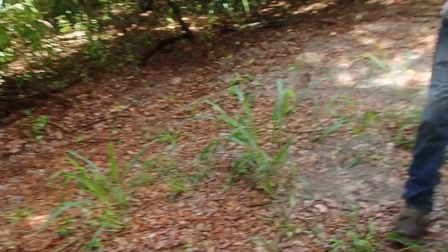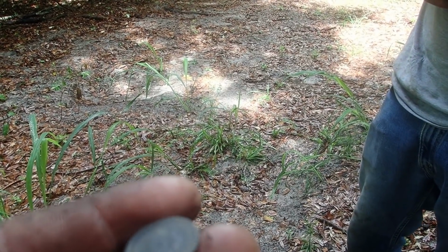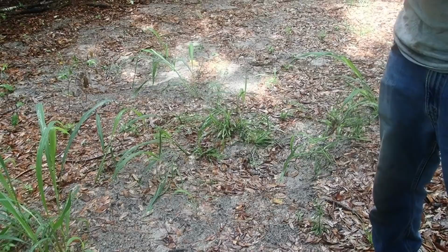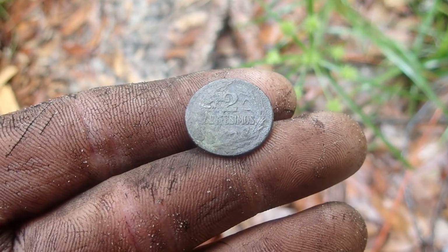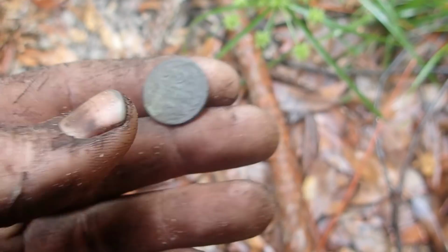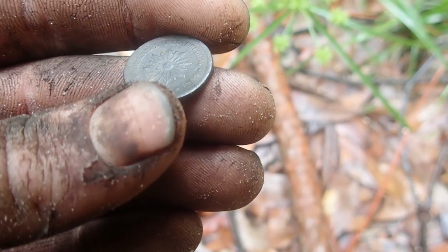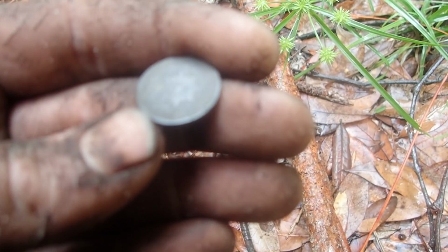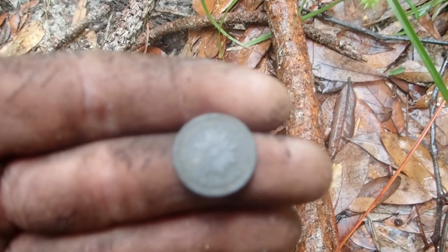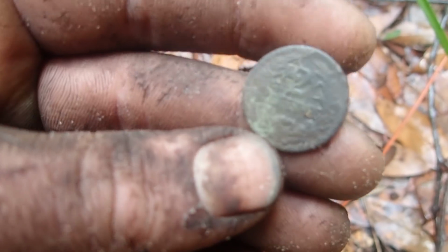I think I might know what it is just by hearing that. Ooh, 1909. All right, that's not the one. I was thinking Two Pfennig. Two... Centesimos... Oriental del Uruguay. 1909. Republica Oriental de Uruguay. A Uruguay coin from 1909. How about that? That's awesome. That goes along with the age of all this stuff here at the house site.